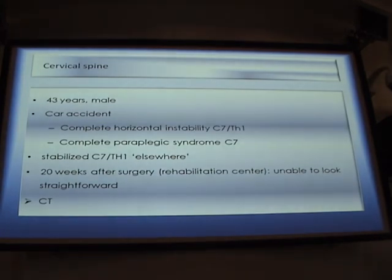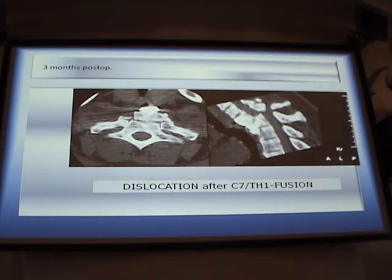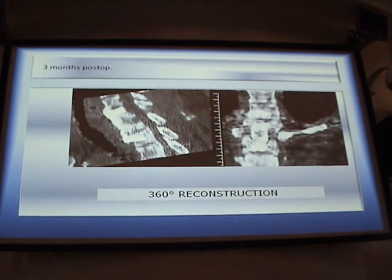Another patient, 43 years male, car accident, complete horizontal instability C7, Th1, complete paraplegic syndrome C7. He was stabilized C7, Th1 elsewhere. But the patient was shown to me, and his main problem was he couldn't look straight forward. I said, okay, let's make a CT scan. And they made a CT scan, and this was the CT scan. They had a dislocation in the area.